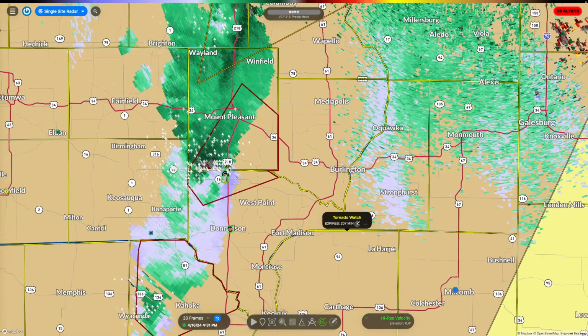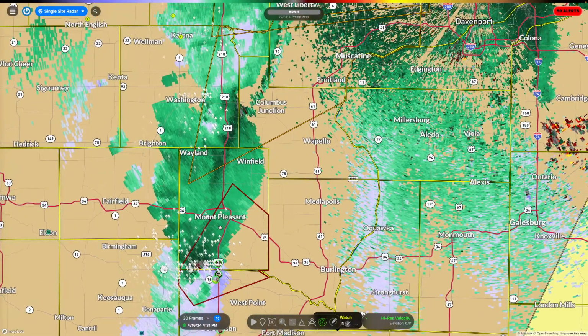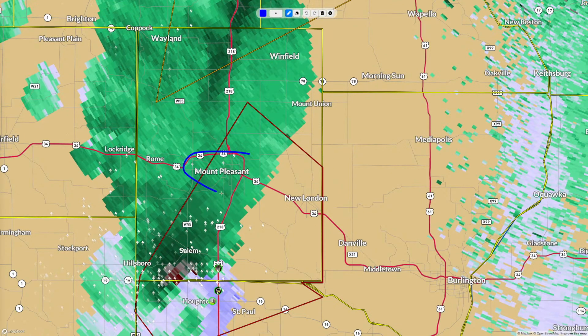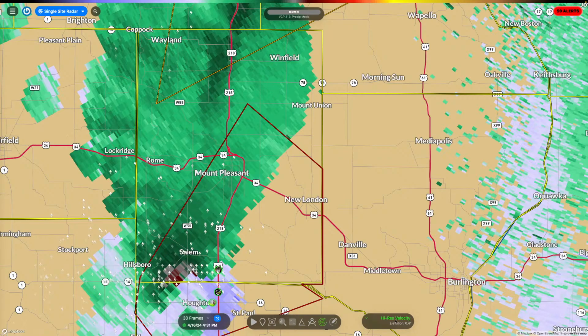You need to respect the polygon, Mount Pleasant. We're going to ask you to shelter now ahead of this thing. Hopefully, this goes off to the east of you. There is a pretty good chance that it does, but we could still get flying debris from the tornado, potentially in the Mount Pleasant area, even if the tornado doesn't go through there. So again, if you can, please be taking shelter.